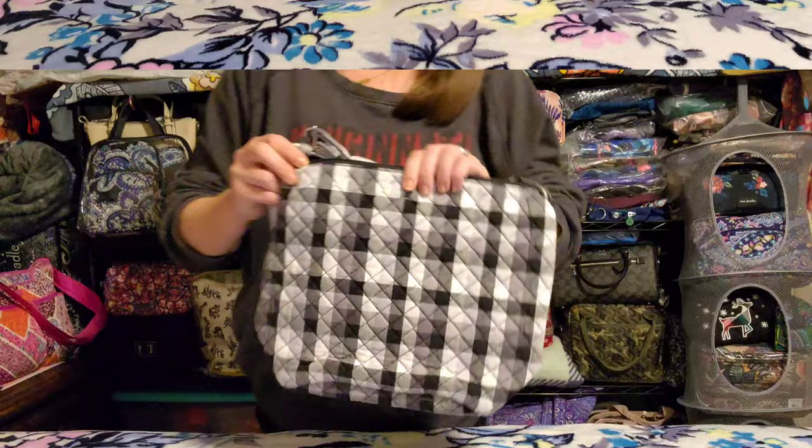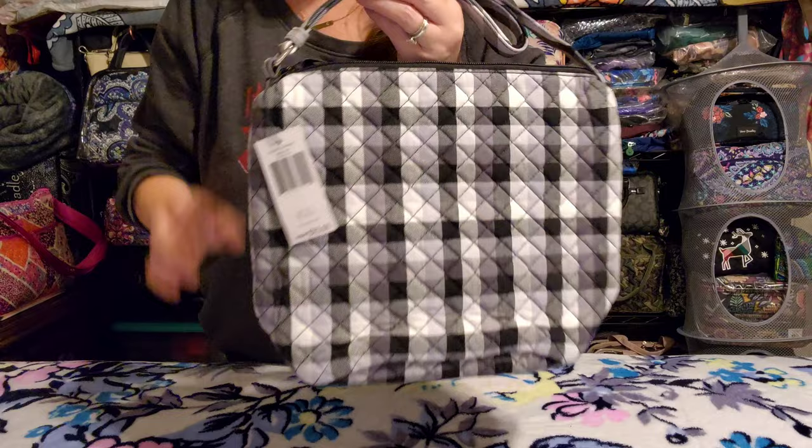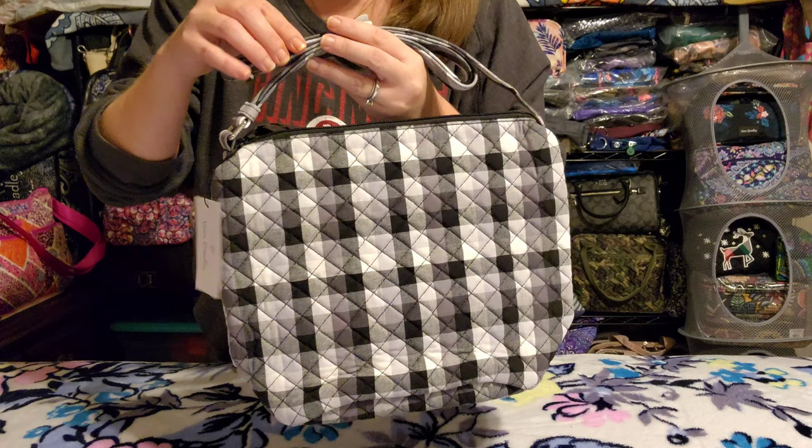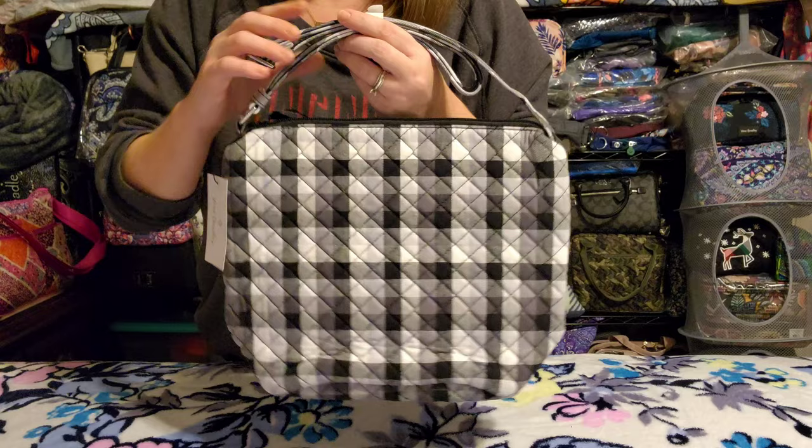The next item that I picked up was another bucket crossbody, and this one is in the Kingbird plaid pattern. And I had been chatting with Miss Emma, who's one of my good friends, through my YouTube journey and my Vera Bradley and all of that. We've become really good friends, so hey girl!